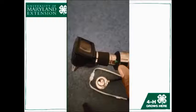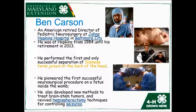This is a picture of the esteemed professional Ben Carson. Dr. Ben Carson was an American physician. He's the retired director of pediatric neurosurgery at Johns Hopkins Hospital in Baltimore City. He worked there for several years. He's well known for completing the first separation of Siamese twins who are joined at the back of the head. He has pioneered other procedures as well, such as operating on fetuses within the womb and reviving hemispherectomies to treat seizures.